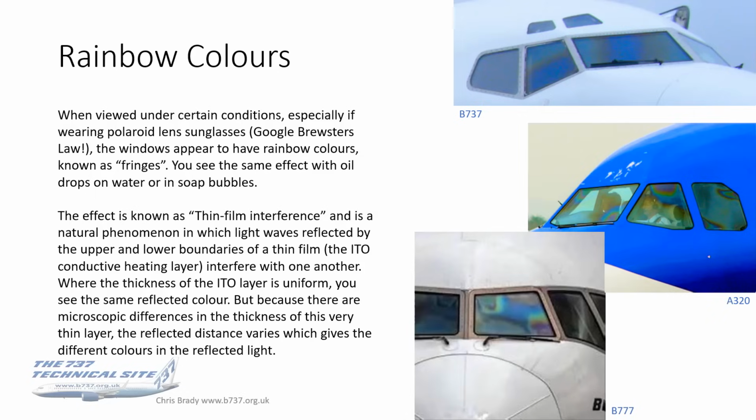So it's a natural phenomenon in which light waves reflected by the upper and lower boundaries of a thin film, and the thin film we're talking about here is the ITO conductive heating layer, interfere with one another. And that interference comes about because of these microscopic differences in the thickness of that thin layer. Imagine two photons of light. One hits the outer layer of the ITO, and is reflected back towards your eye. The second photon hits the back layer of the ITO, which might be a fraction of a wavelength further away, and then is reflected back off that and comes towards you. The two are so close, fractions of a wavelength, that they interfere.